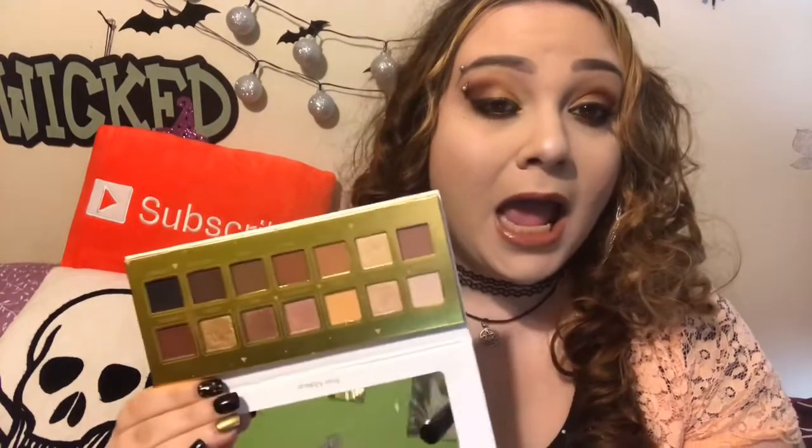But this is an amazing palette, especially for the fall, and for the price. You can't go wrong with this palette.